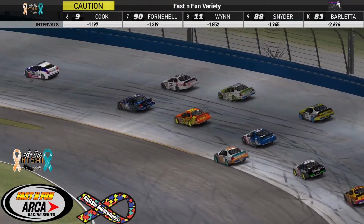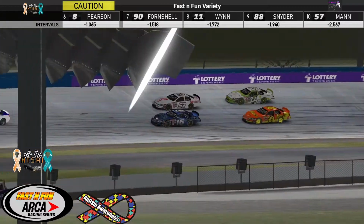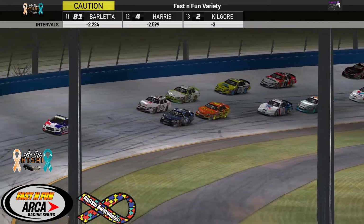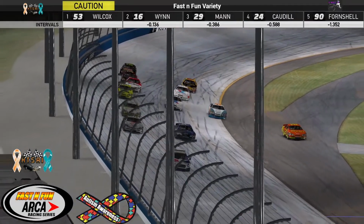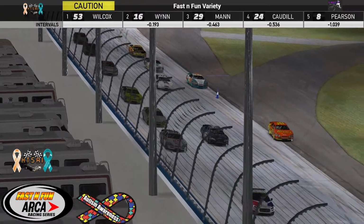He definitely is one of the best at saving fuel, saving tires, saving the car, making the right moves at the right time, being the most patient and a smart driver out there. Tonight might be his shot. William Mann Jr. dropping down to the apron. He gets the cone.